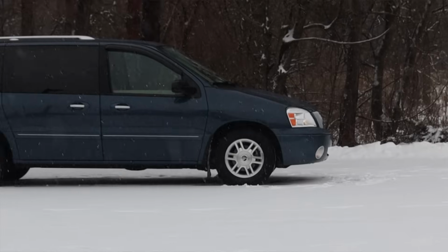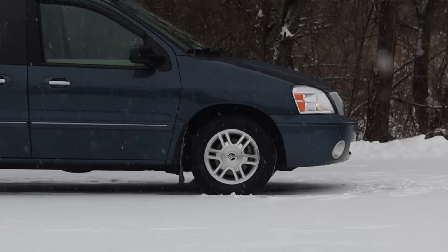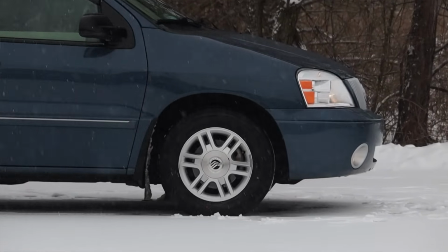Last but not least, the Monterey is front-wheel drive, much to my chagrin here in the snow.